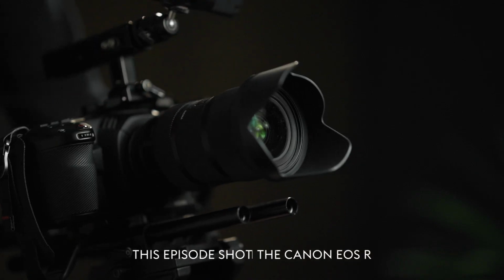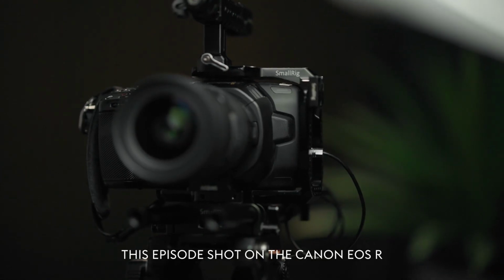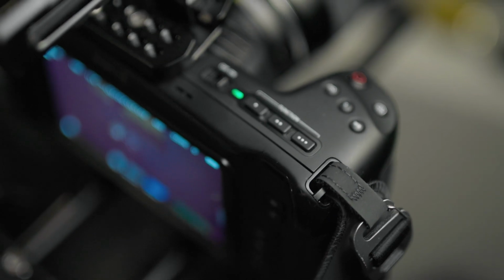Now today I wanted to talk about the Blackmagic Pocket Cinema 4K camera. Is it a camera that you should still be looking at purchasing in 2022, or has it been surpassed so much by other cameras that it's just something you shouldn't be looking at?